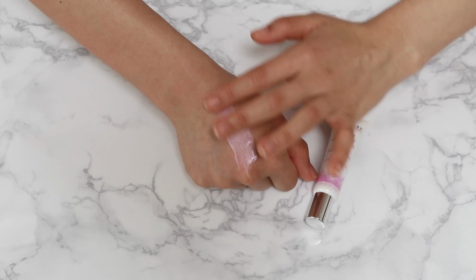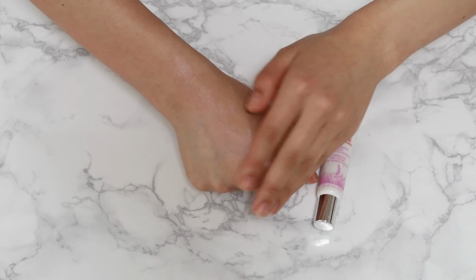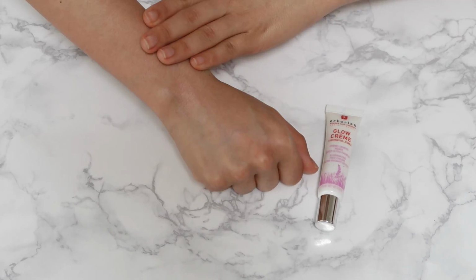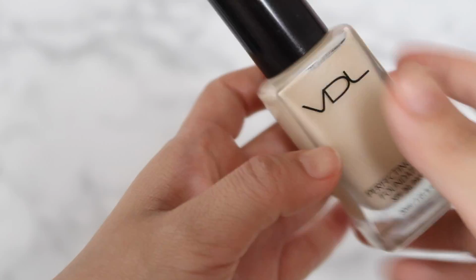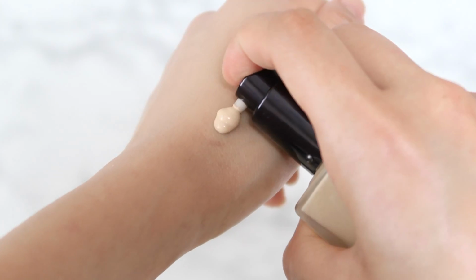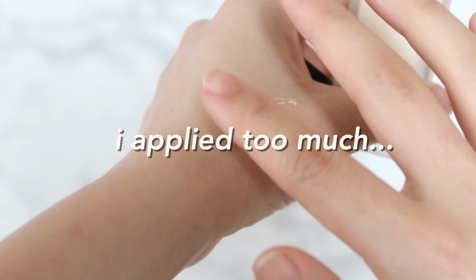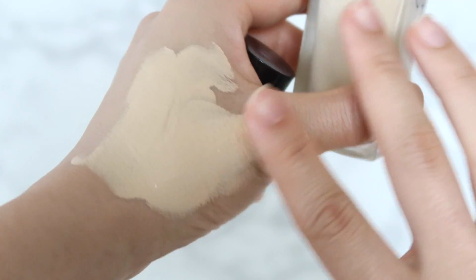So I have been testing out more products from this line, and I love this because, like the name says, it makes your skin look glowy and pearl-like. For base, I was raving about it, but the VDL foundation, I can understand why it's a cult favorite. So many Koreans love VDL foundations, and out of all the liquid foundations that I've tried other than BB creams, this has got to be my favorite because of the coverage, and it didn't break me out.